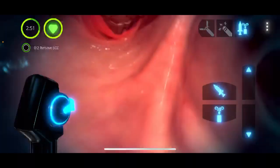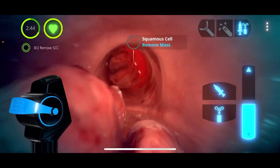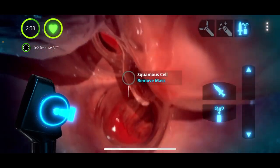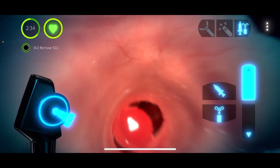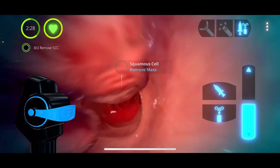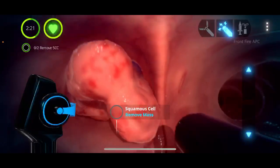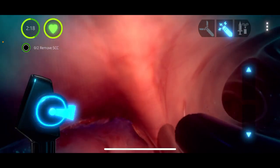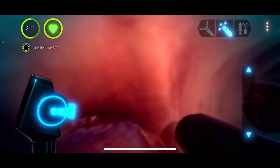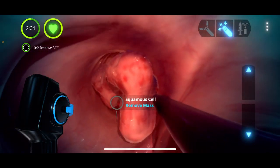Alright, so, you see how this thing is blocking up the entire, holy crap, that's a big thing. Holy crap, oh my god, dang. Alright, let's APC the crap out of this thing. I'm not sure where it's attached to the lung tissue here. I think I see the point of attachment is right there.